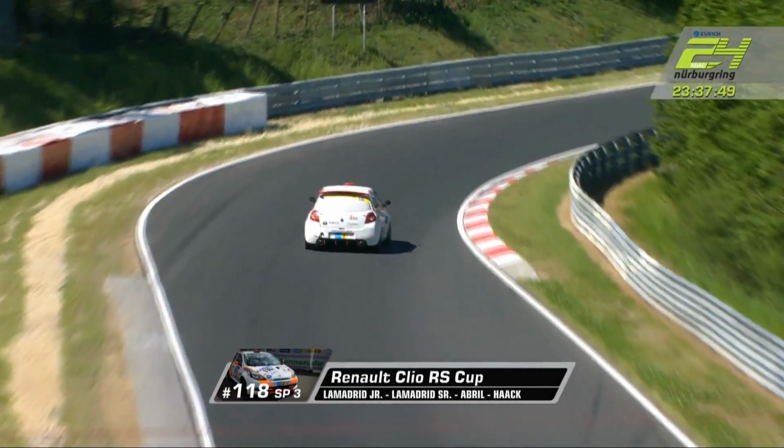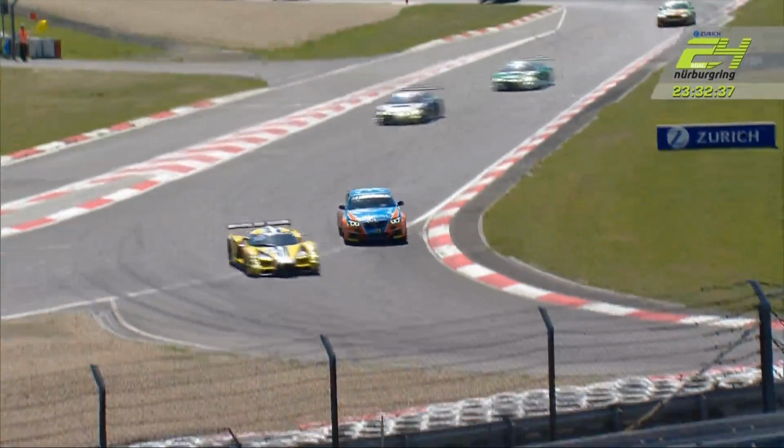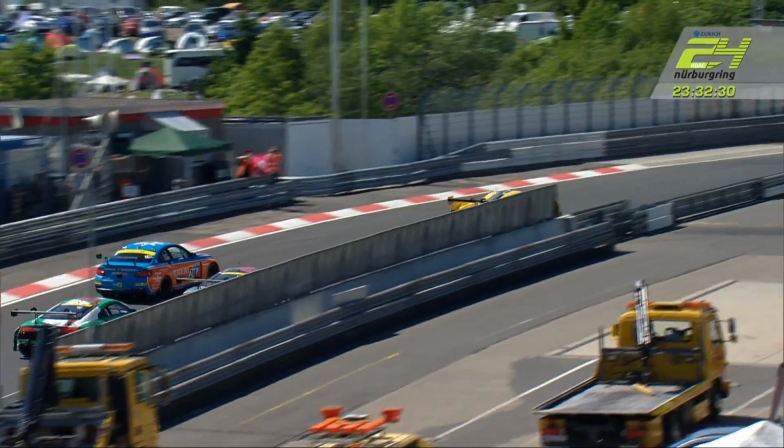Again, a long way to go for that car before it's going to be able to get back into the pits to get repairs done. That car was running in 18th spot, but obviously tumbling down the order. Was there contact for the 704? Yes, there was.